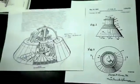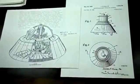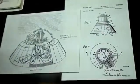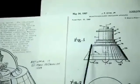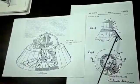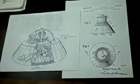If you look at these two illustrations, this is a patent that was secured on May 30th, 1967 by James Frank King, Jr., who happened to work with Thomas Townsend Brown in the labs of Agnew Bonson. But you can see a striking similarity between the two vehicles. On the one hand, you've got a sort of frustum-shaped fuselage section. You've got a series of coils that wrap around the crew compartment, although the crew compartment in this instance is more of a cylinder. But you also have a central column that goes down through the middle, and you have this capacitor section that's in the bottom. And then you have these little flight control mechanisms here. You know, I find it really remarkable that there's so much similarity between the two objects.